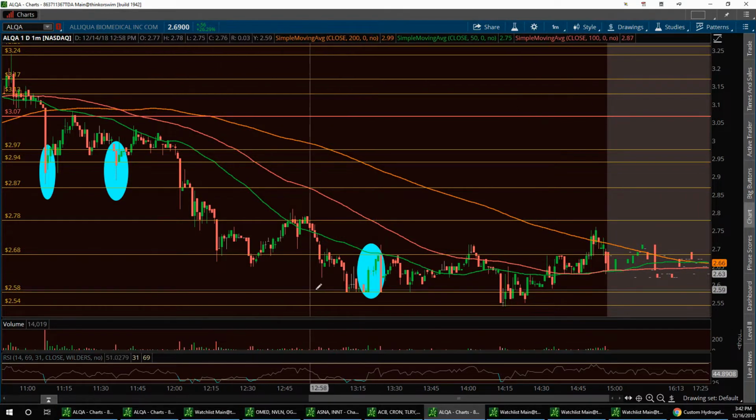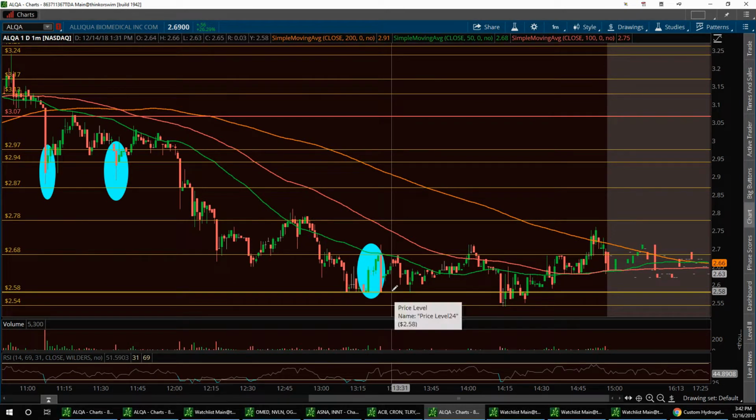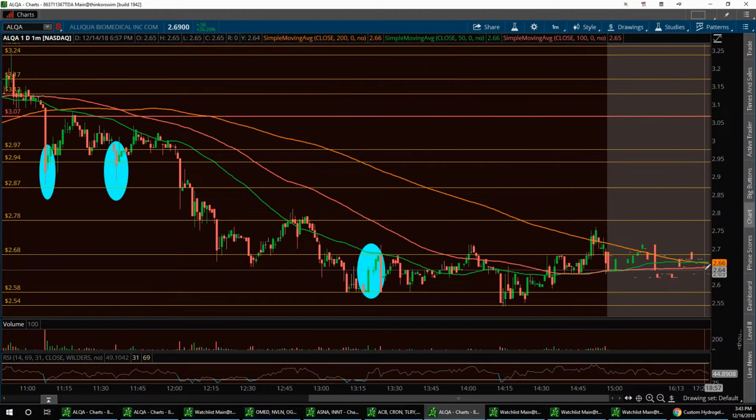So we bounced down here and hit that 258 support level that I had on my trend line. Then after that, we went ahead and bounced up and down, and we closed right around 263. So this is ALQA. Keep it on watch. I really like it. I think I'm just going to keep it on watch.